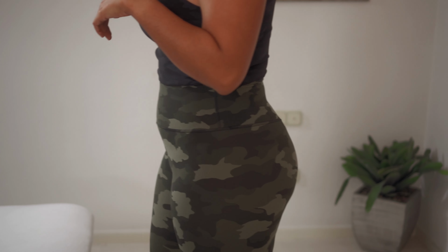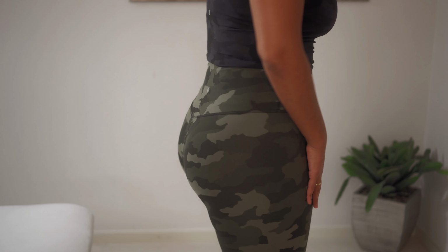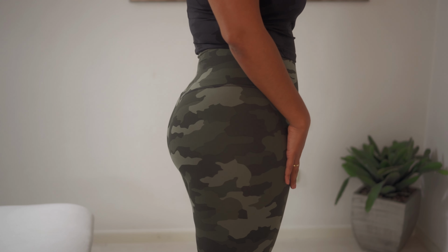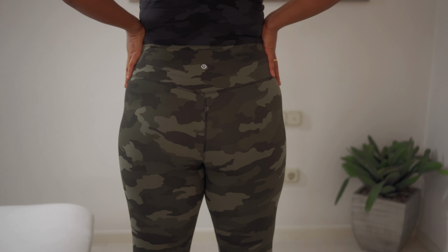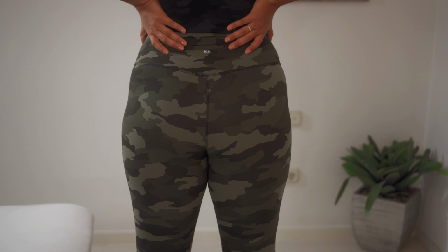I really don't care, but I love the Align pants, you guys. These were $69. They weren't that much of a discount because sometimes Align pants do go down relatively low. They did have some that were, I think, 25 bucks in store, but they were colors that I did not like or I did not want.